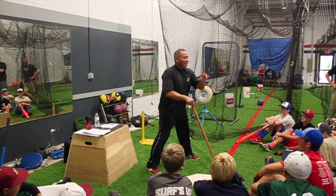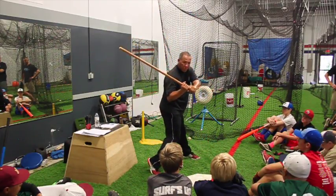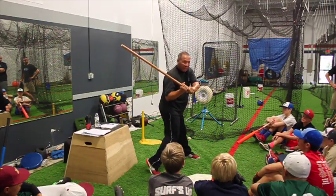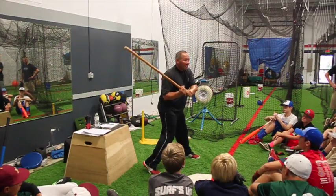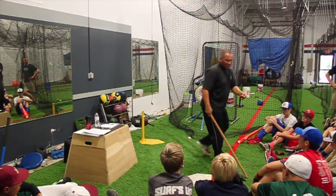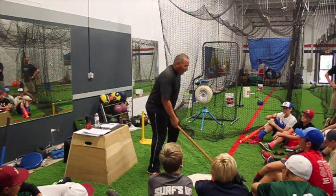So for you amateur guys, the majority of your swings are going to be taken where you firm up too soon, and where's your barrel? It's way back here. You got me? And that's called bat drag. That's why you're not maximizing your bat speed. Does that make sense? So here's how it actually happens.